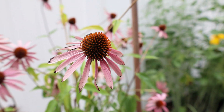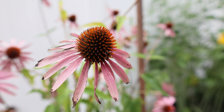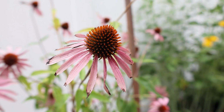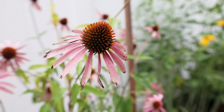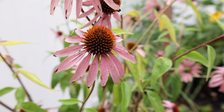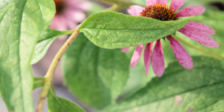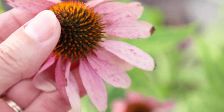This is your common purple coneflower. The scientific name is Echinacea purpurea, but everybody slurs it together as Echinacea. It's in the Asteraceae family, which is your daisies and your sunflowers. This is your classic purple coneflower variety, but there are over 40 subcategories and cultivars of it. Don't know if you can see it, but the stems are very prickly and rough, just like the seed head.